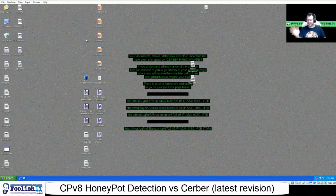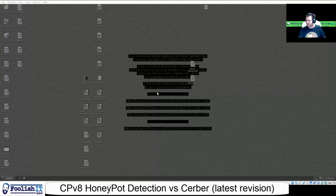So that's an example of Cerber. You can definitely tell it was a live payload and one of the later versions, since it has that HTA file. And again, thank you, Phoenix, for giving us that, and hope you enjoyed that. I actually learned something a little bit from showing off that demonstration as well.